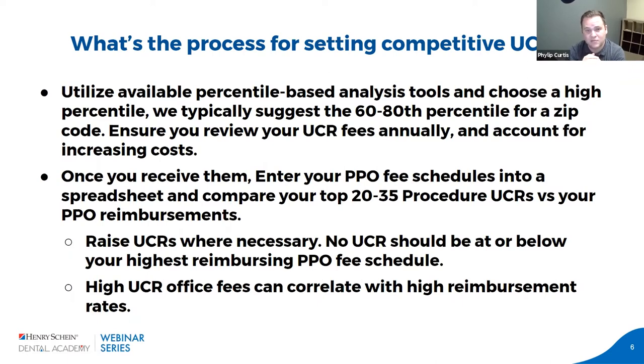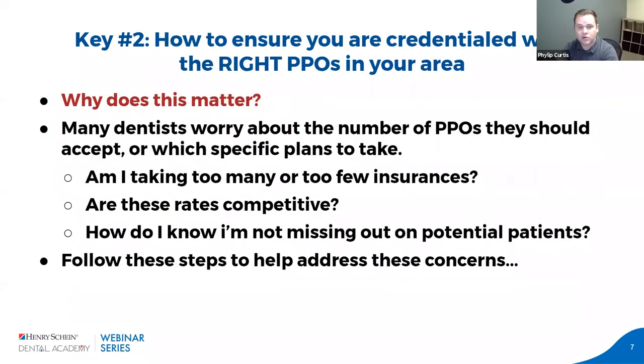It allows you to make the most amount of profit you can for patients that you treat that are out of network, but then also in network, because it correlates to having higher reimbursements. So that's why it's so important.